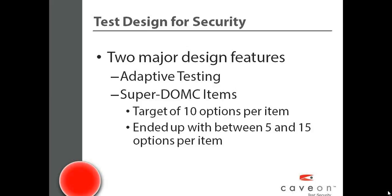There are two major design features that impact security to a very great extent. One is adaptive testing. I'm assuming all of you know about that. It's a test that takes an item pool and selects questions based on how well the person is doing during the exam. So it adapts the exam to the ability level of the person. By so doing, it presents a small percentage of the items in the pool. In this case, we present about 14% of the items anytime we administer the test. So just keep that in mind.